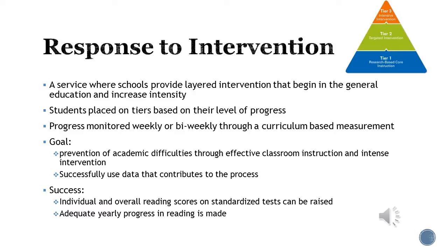If you look at the picture, Tier 1 is the research-based core instruction, and that's usually given in the classroom. Tier 2 would be your next group of students, and that's targeted intervention. And then Tier 3 would be that intense intervention, where it's going to be a really, really small group, and they're really going to focus on that deficit area of that student. All of these students are going to be progress monitored weekly or bi-weekly through a curriculum-based measurement. The goal of RTI is to prevent academic difficulties through effective classroom instruction and intense intervention.